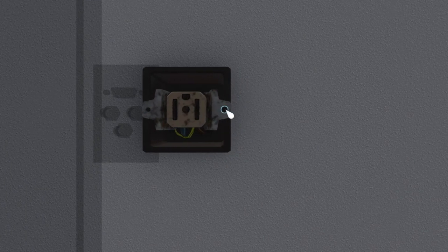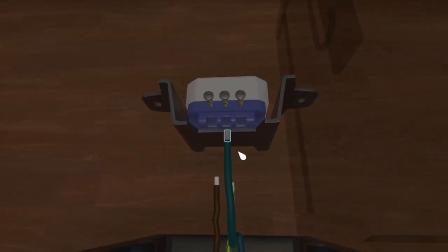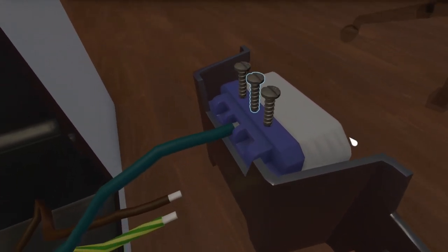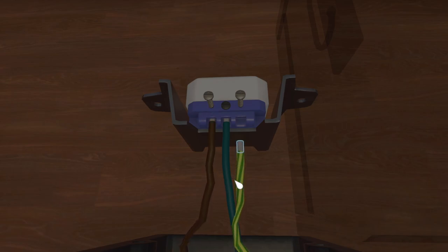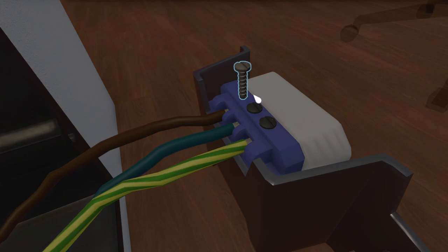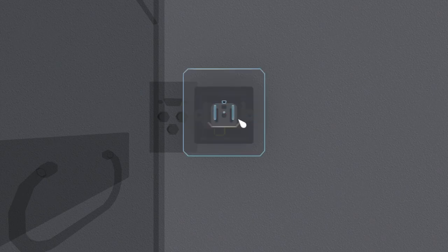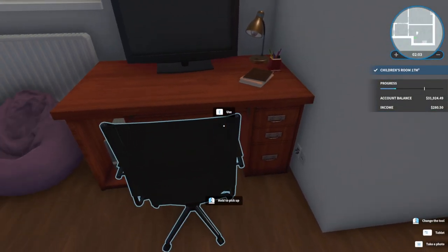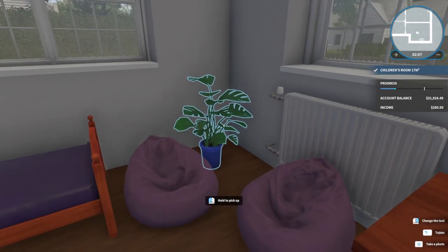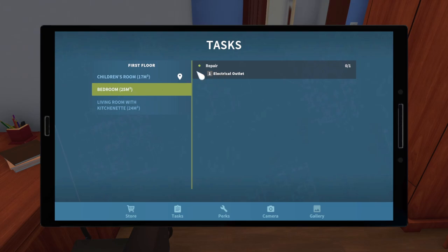Okay. Yikes, what is that? Wait a minute, I don't want to reinstall it. Didn't even have me get a new one though. Must be a European outlet, because that's definitely not a US. Okay, now let's see, where are we next? Okay, that repair's done. Now electrical outlet in the bedroom.